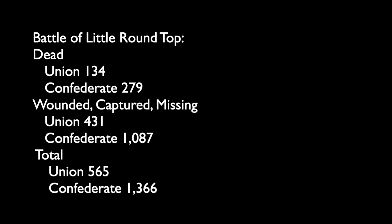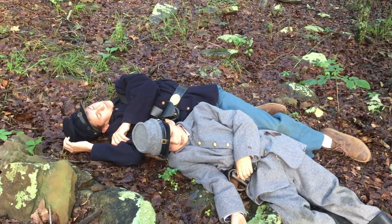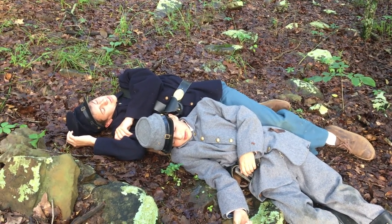Battle of Little Round Top. Dead: Union, 134; Confederate, 279. Wounded, captured, and missing: Union, 431; Confederate, 1,087. Total: Union, 565; Confederate, 1,036.